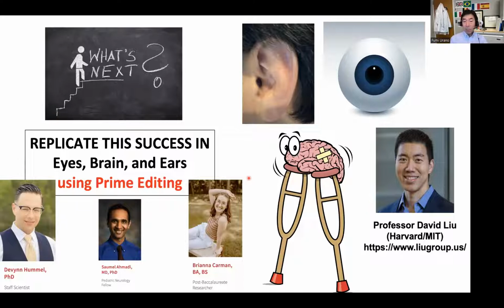Now we are using prime editing, the new gene editing technology, in our Wolfram cells, and we are trying to fix neurodegeneration, optic nerve atrophy, and hearing loss.